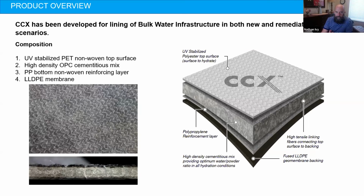This material can be installed just like regular concrete canvas. Joints can be screwed only. They can be screwed with sealant, or we can actually thermally bond them in conjunction with screws to get permeability on the range of 5 to the -8 meters per second.